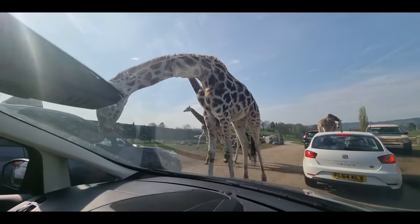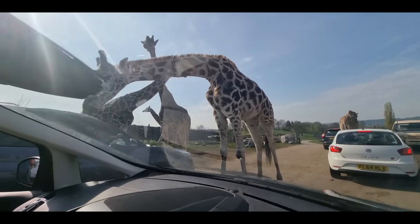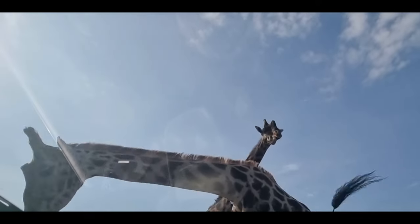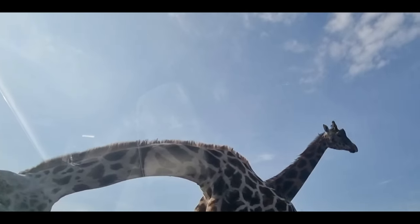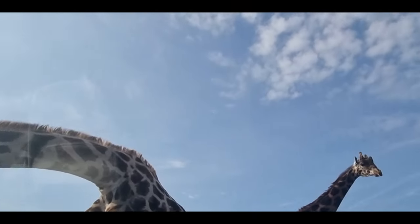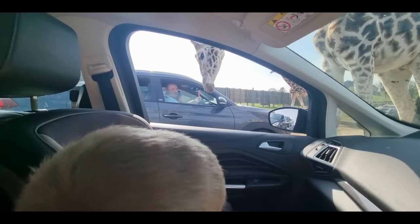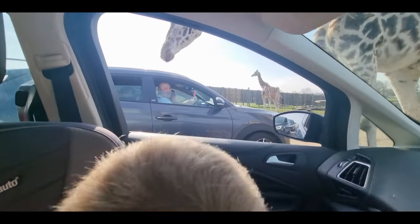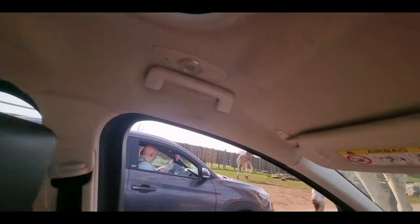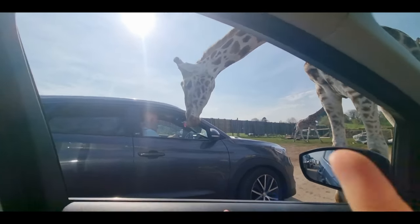Wow. We are surrounded by giraffes. Whoa, look at them. Look at this dude. Good colouring of him. Ooh. Look at that dude. Put your hand out. That's gentle, huh? Whoa. There you go. Look, Charlie. Look. Look at him right there.